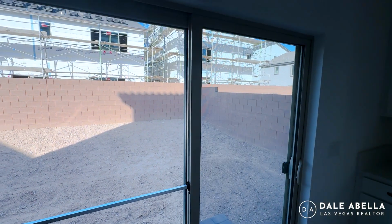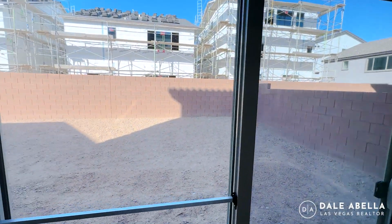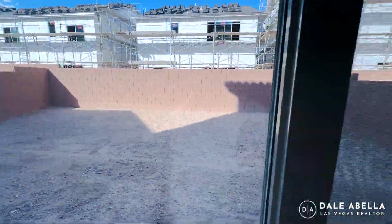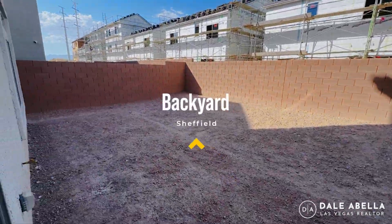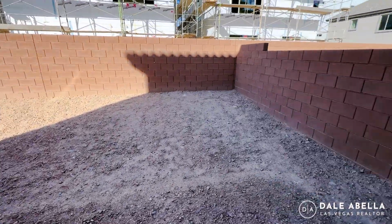So this slider right here is about 6 by 7. It's a pretty cool window right here. Yeah, you can check out the backyard. I would take a guess, this looks like 20 to 25 feet deep. We could definitely build a pool back here if that's the goal. Okay, so yeah, plenty of space.